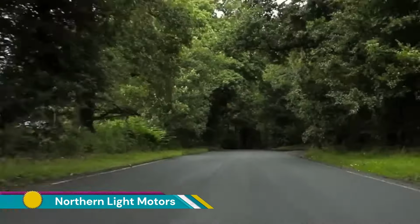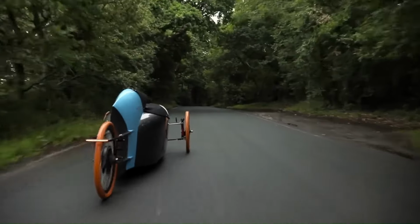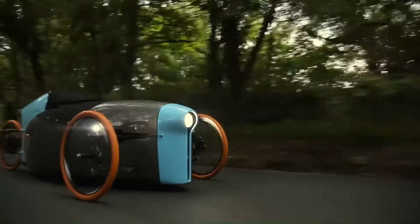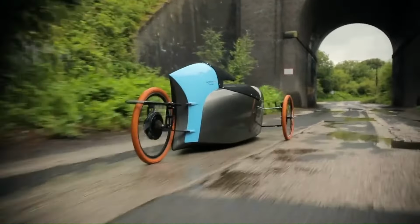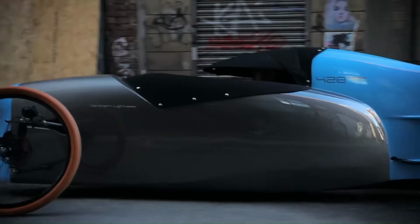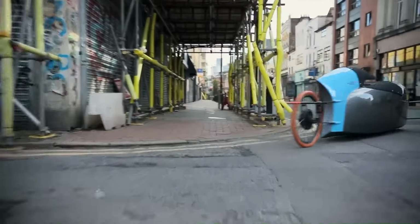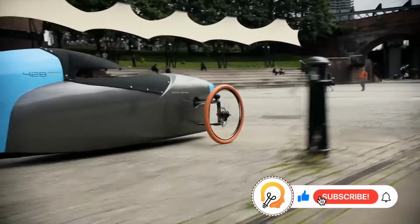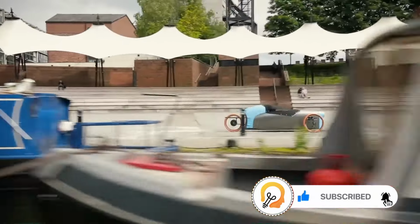The Northern Light is a fully electric, three-wheeled vehicle classified as a moped. Electric motor powered by a 1.5 kilowatt hub motor, offering good efficiency for urban commutes. Speed limited to 28 miles per hour, 45 kilometers per hour, for road regulations, but some sources say parameters can be adjusted via a mobile app to reach higher speeds, not recommended due to legal restrictions.